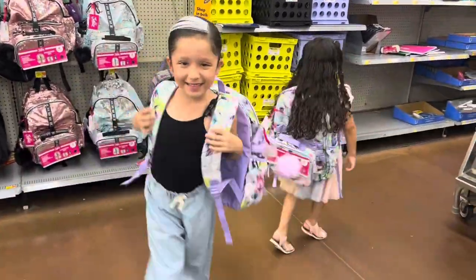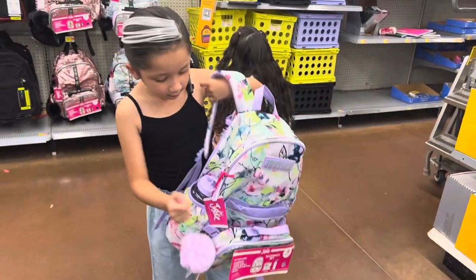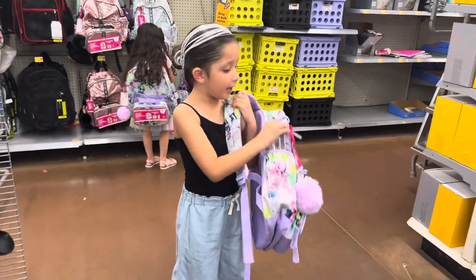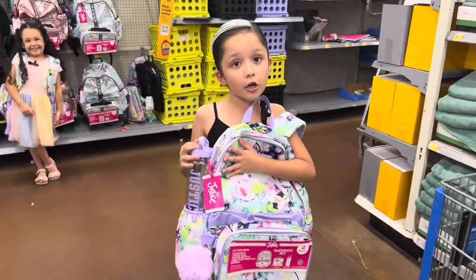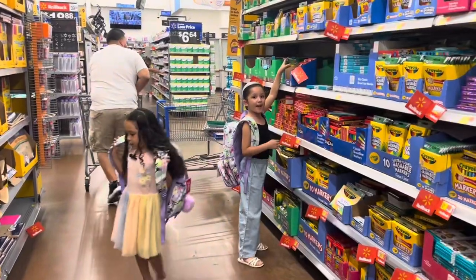They're so cute. Let me see them. Turn around. And they come with this, with a water bottle and a lunch bag. Very good. I like it. They come in the same style, everything. I love the water bottle. I do. I love it too. And we don't need to buy a water bottle now. And a lunch bag.